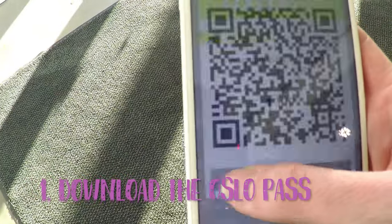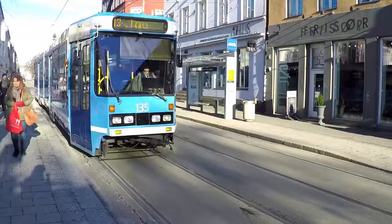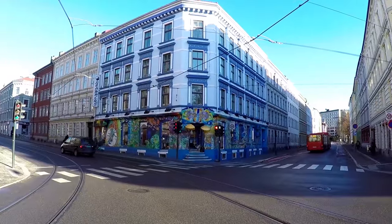Download the Oslo Pass. Before you even head to the airport, purchase and download the Oslo Pass app for your iPhone or Android device. You can activate it once you arrive. I have the Oslo Pass, so that means I can travel for free on any public transport system. So I'm getting around mostly on the bus and tram, and it's taken me all over town.